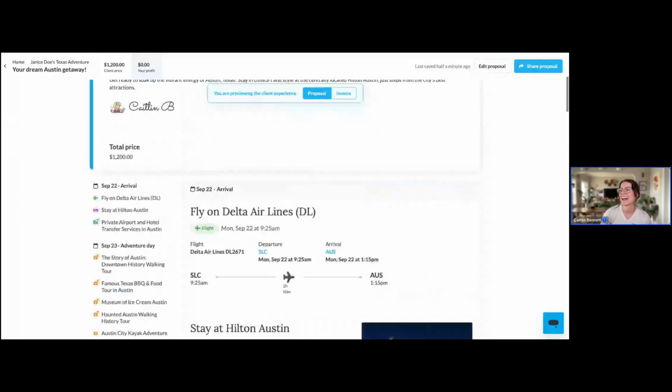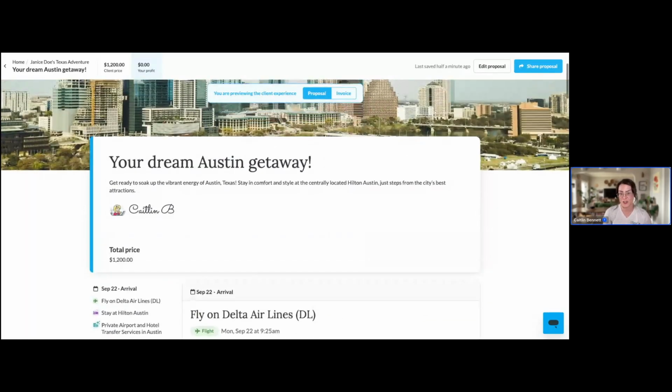Amazing. All right, and when that's booked, you will receive a confirmation by email letting you know that the booking has been completed, and then off you go. Your client doesn't have to worry about their transfer to and from the airport or wherever they may be headed.